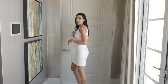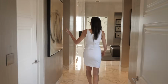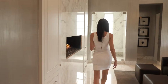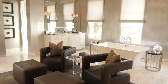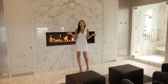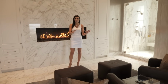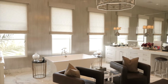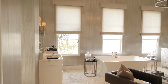Let's go into the master bath. You can see that the wallpaper continues, but the accent colors change a little bit. So this is our master bath. You can see we have a seating area, which seems so crazy in a bathroom, right? But actually, Terry and I spend a lot of time hanging out together in the bathroom. At the end of the day, we meet up in here, we hang out, we talk about what happened during the day. In our last house, we had a television on the wall.